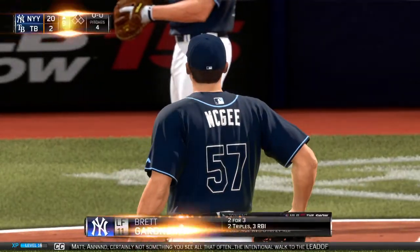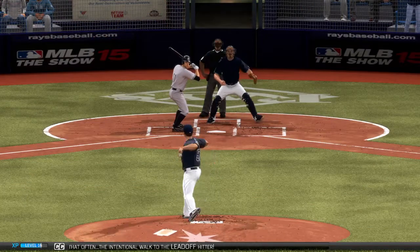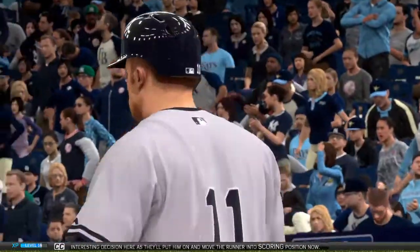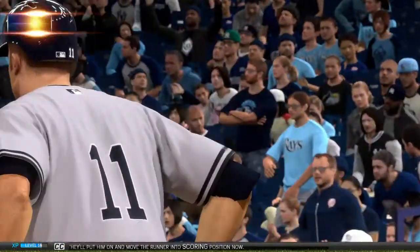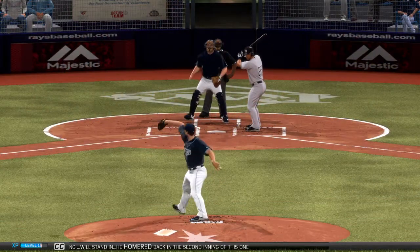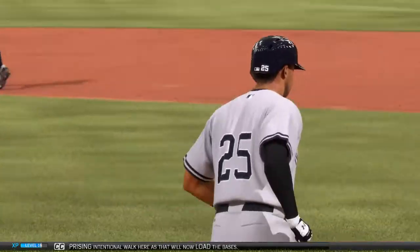And certainly not something you see all that often, the intentional walk to the leadoff hitter. And a rather interesting decision here as they'll put him on and move the runner into scoring position now. Chris Young will stand in. He homered back in the second inning of this one. And a surprising intentional walk here as that will now load the bases.